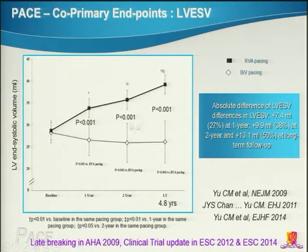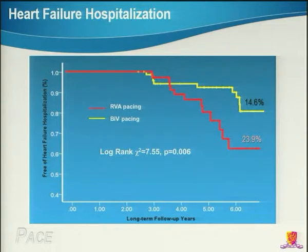And very similarly, there is a progressive enlargement of the left ventricle with increase in the left ventricular end systolic volume. So at 1 year, there is a relative 27% increase, at 2 years 38%, and at 3 years 50% increase in the end systolic volume in the RV apical pacing group. And again, that has been prophylactically avoided if biventricular pacing is used. Now, we also find evidence of greater heart failure hospitalization events with RV apical pacing, almost 24%, when compared with only 14.6% in the biventricular pacing arm.